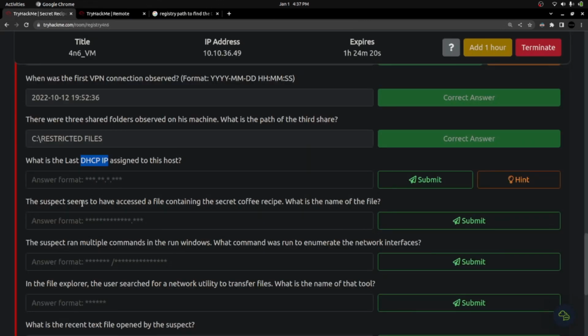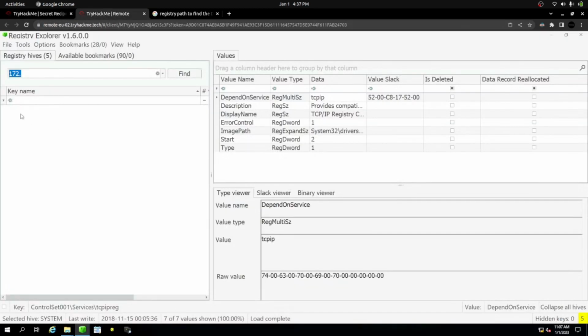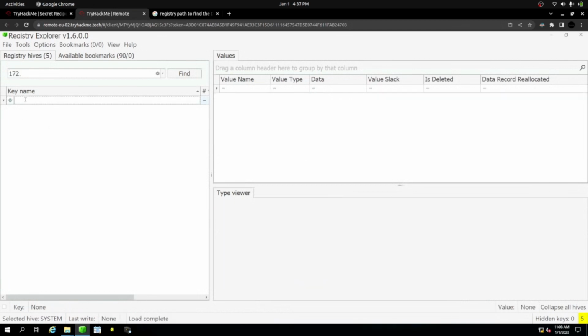Meanwhile, let me answer the next question. The suspects seem to have access to a file containing the secret coffee recipe. What is the name of the file? All right, they're asking the file name. And this one would be easy, I guess. But when I try to find the DSCP stuff, I still don't see it.